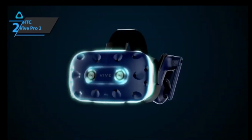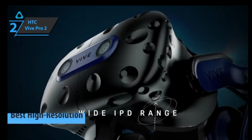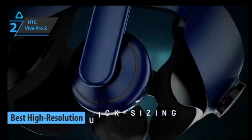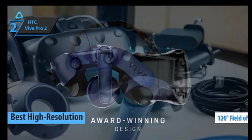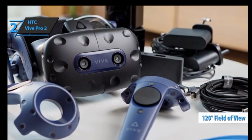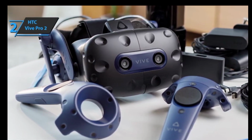The next product we'll talk about in our review list is the HTC Vive Pro 2, which in our opinion is the best high-resolution VR headset available on the market in 2023. This model has the best screen in its class and a real field of view of 120 degrees. It delivers the ultimate VR experience and a premium experience thanks to its stunning visuals, satisfying sound, and supreme comfort.